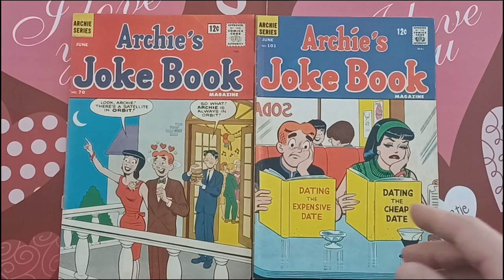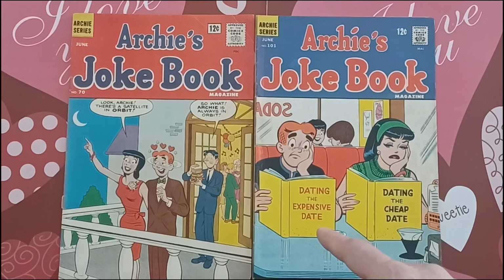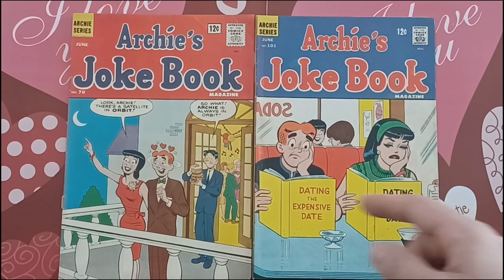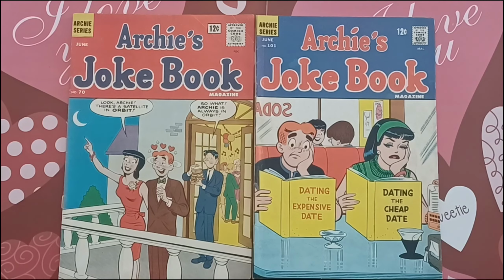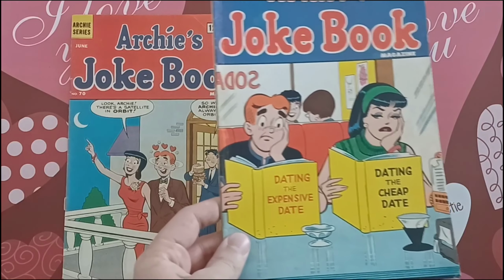And you could see Veronica is from a more affluent background, and Archie's kind of from your middle class family, going to high school and dating the expensive date, ergo Veronica, and dating the cheap date, Archie. So it was really cute. Just wanted to show you that cover from issue number 101.